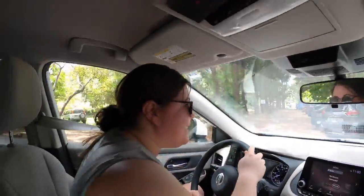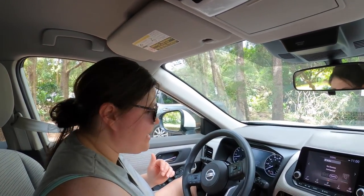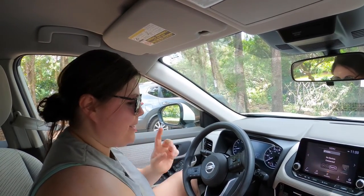We almost passed this stand and we ended up doing a U-turn to come back and see what they have. We haven't stopped at any fruit stands, macadamia nuts, anything like that, and we just need to. So this is our first stop. We'll see what they have and we'll see if we stop at any more later.